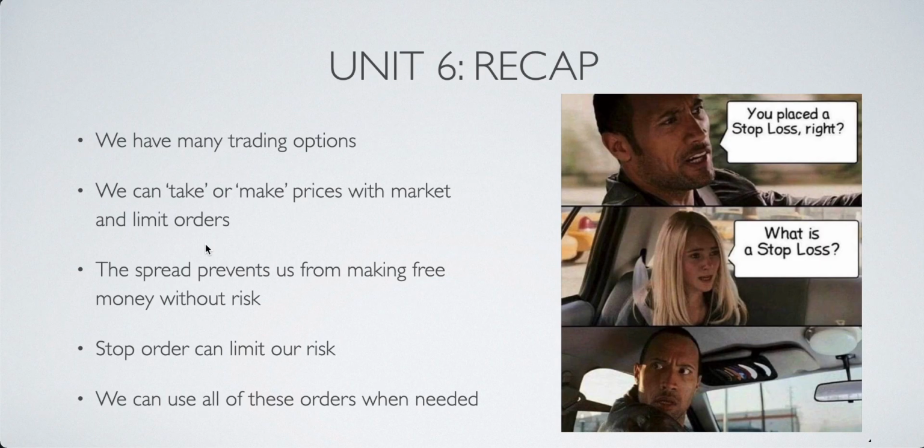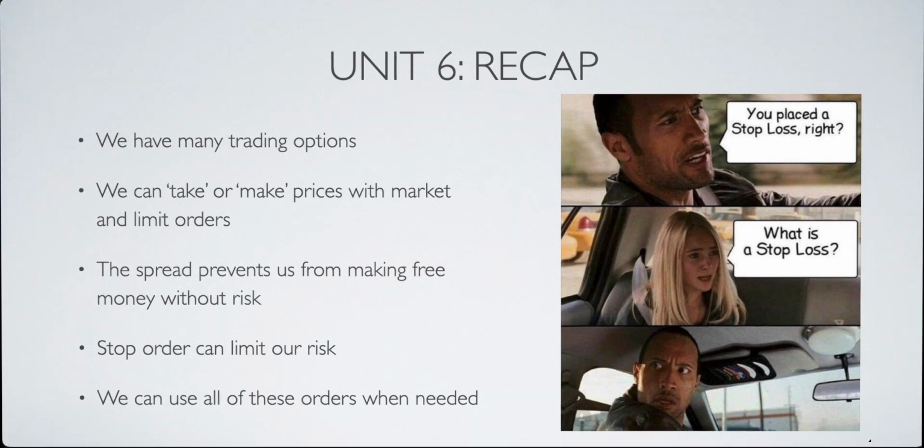So let's recap Unit 6 then. We have many trading options. You can make or take prices. If you put in limit orders, you make liquidity, make prices, you are a maker. And if you enter market orders, then you take liquidity from the book. Makers do get slightly lower trading fees on most trading exchanges than takers. And stop orders can limit our risk, and they can also trade us out in winning positions as well. We can use all of these orders at different times as needed.